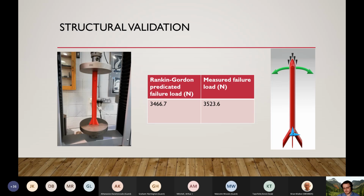I also had to do some structural validation, which you can see with the rocket placed in the compression rig in the left-hand photo. And if you notice at the bottom there, the whole rocket was printed as it would be, and the fins were graciously removed to enable it to fit on the jig.